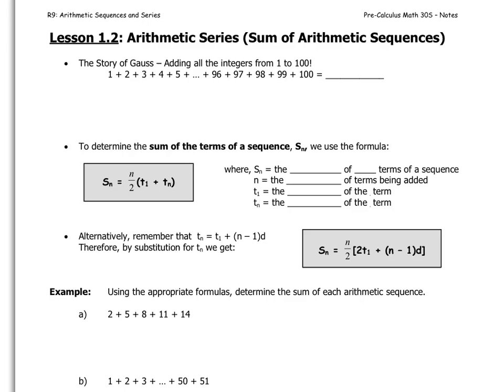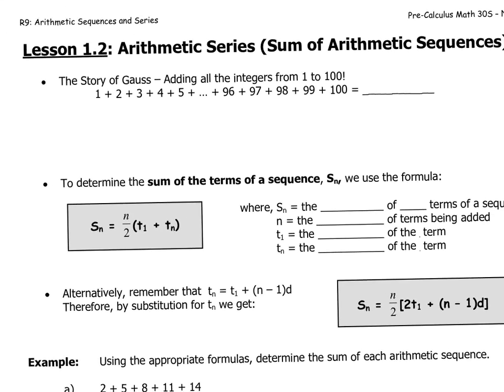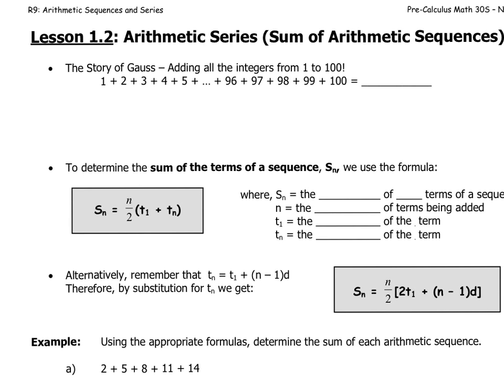Okay, so here's lesson 1.2 on arithmetic series, the sum of arithmetic sequences. A series is not just a sequence of numbers, but where we add up all of those numbers in a row. We'll start off with a little bit of a story here.